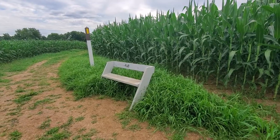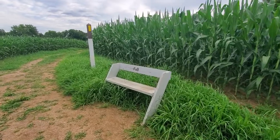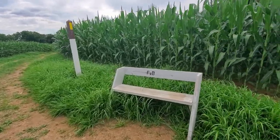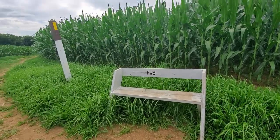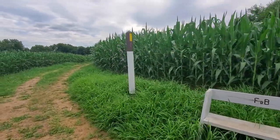Well, we got a bench here in the middle of the cornfield. You fancy a rest? And some chiggers biting at your behind because there's quite a bit of grass there. But it's a place to sit nonetheless. Still in the cornfield. That really big cornfield.